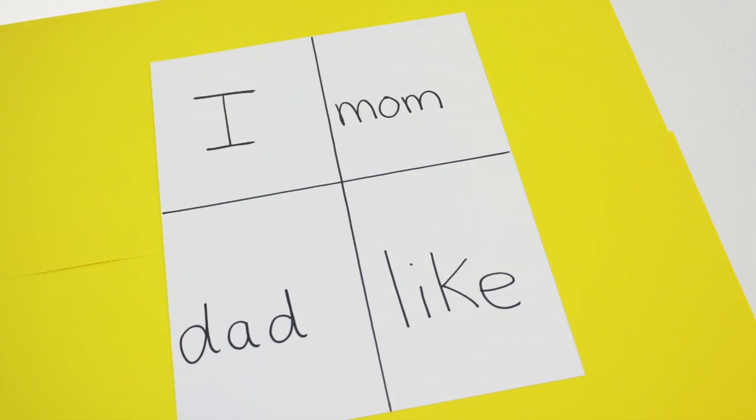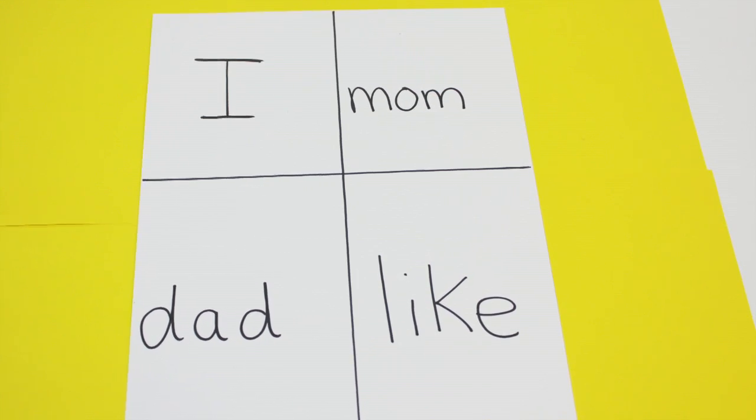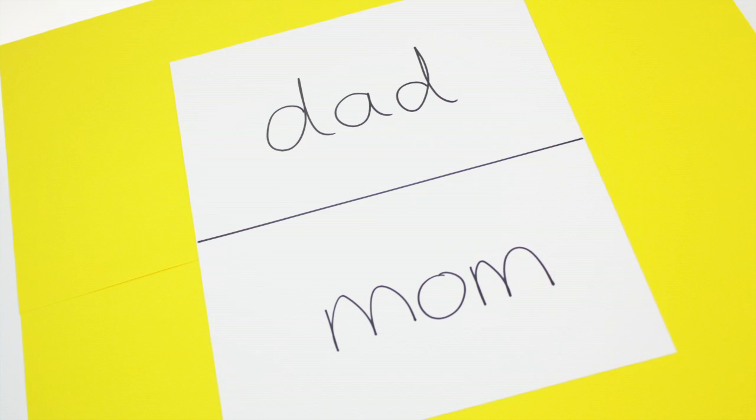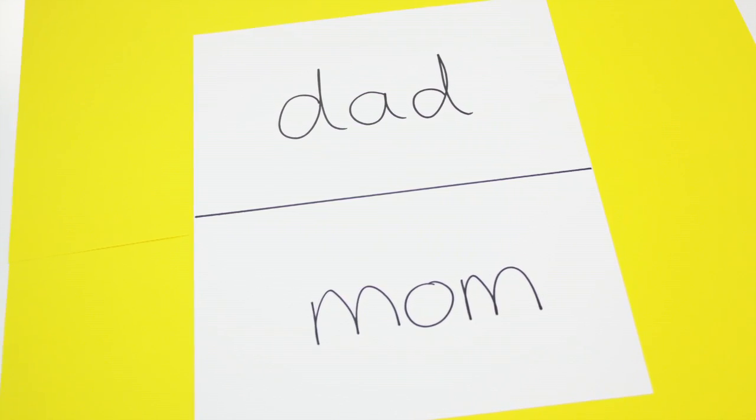Let's take a look at the first step in the acquisition of sight words. The first step is matching. The student must match a word on a flashcard to the matching word on a stationary grid. I always start with 4 words, but sometimes a student might be having trouble at the start, and therefore I start with 2 words because you want success right from the start.